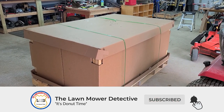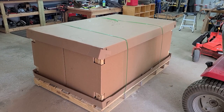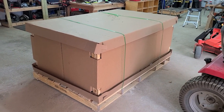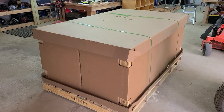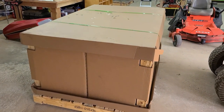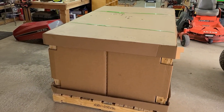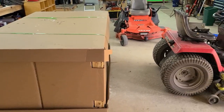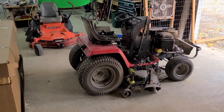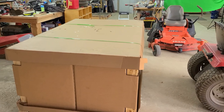Gang, the lawnmower detective here, and look what just showed up. It's a surprise. Well, not to me, but it will be to you. This is the largest package I have ever received here at the shop. In reference, there is a full-size lawn tractor, and this box is bigger than that.